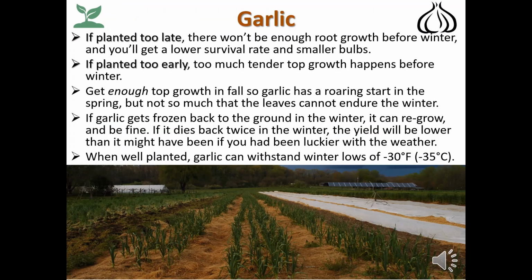If you plant it too late, there won't be enough root growth before the winter, and you'll get a lower survival rate and also smaller bulbs. But if you plant too early, you get too much tender top growth, and then it gets frozen back. So you want enough top growth so that the garlic can get off to a roaring start in the spring, but not so much that the leaves just can't endure the winter.